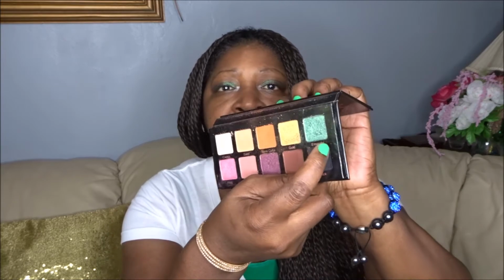From this palette, I am wearing the emerald eyeshadow, this one. I put it all over my lid. And then for the inner corners, I am wearing the cream eyeshadow. That's why you see those little gold flecks. So that's what I'm wearing from the previous box.